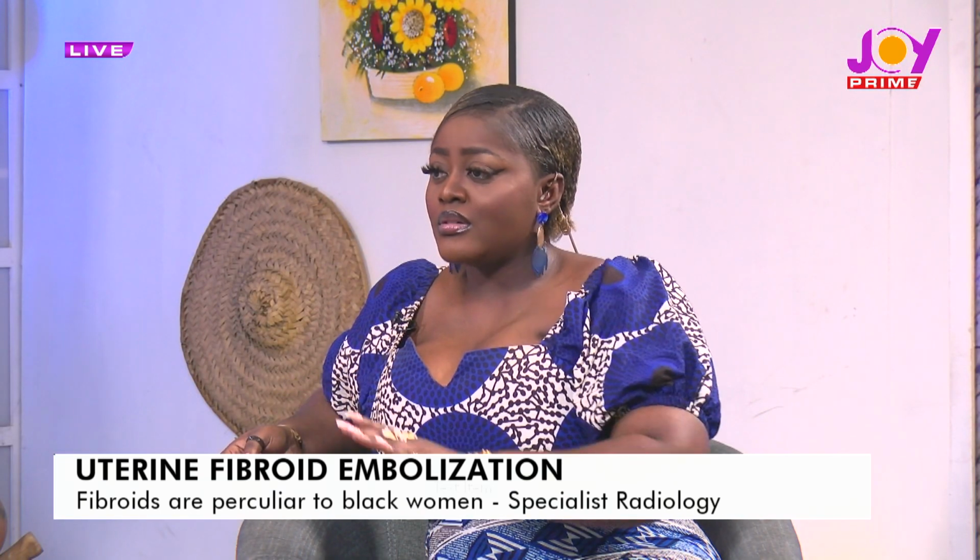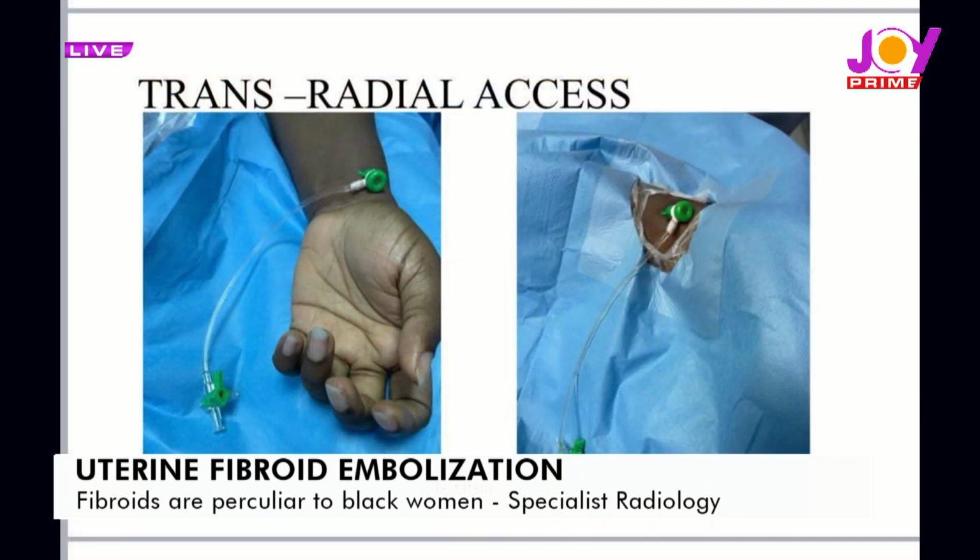So can it be on either wrist? Yes, it can be on either wrist, but because we usually tend to stand on the right side of the patient for these procedures, we usually go through the right wrist because then it's closer to us. But tell us about the risks involved. Are there any risks involved with this procedure?